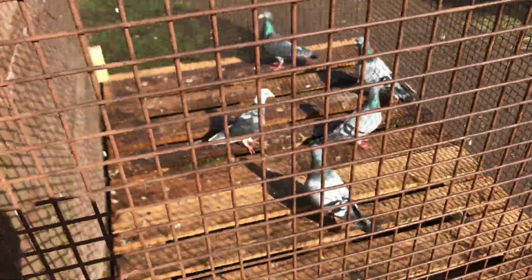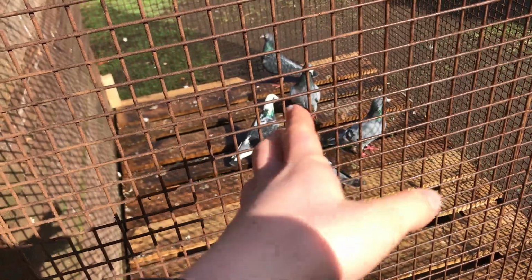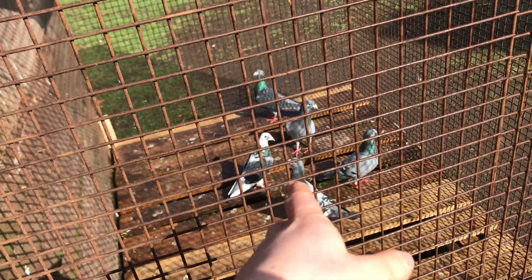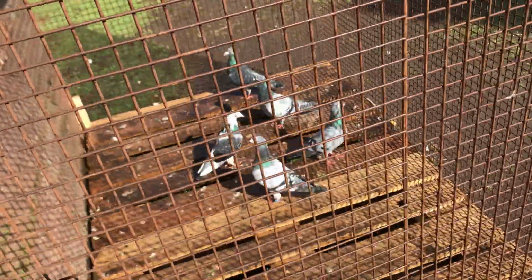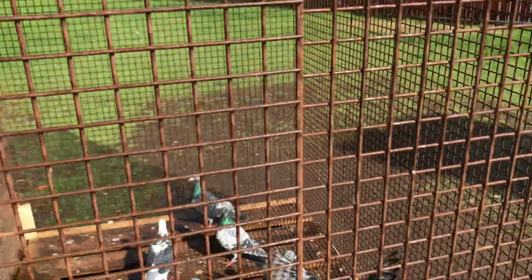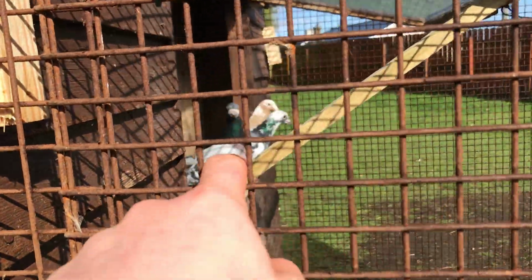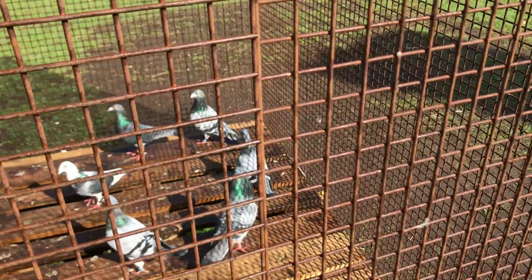Let's put this feeder off, the thing I use to feed the birds. Here are some of my new birds. As you can see, a lovely pied hen. A lot of people would call that a black pied, but that there is a dark check pied. And there's my favourite cockbird showing off. He's one of my favourites. And then beside him, that blue bar, he's my other favourite. Go look at him.